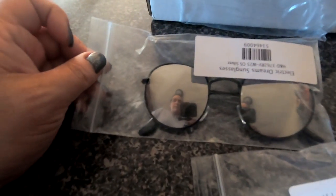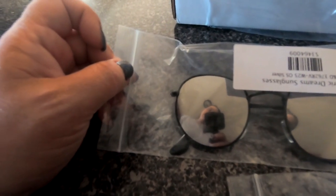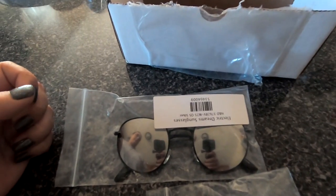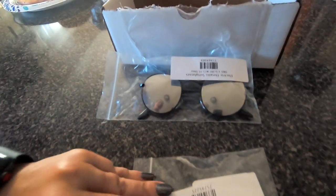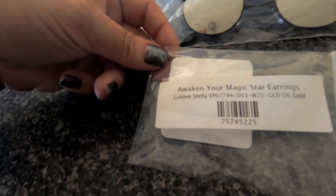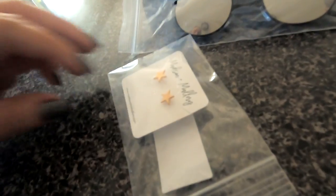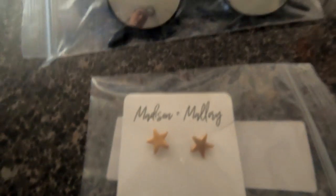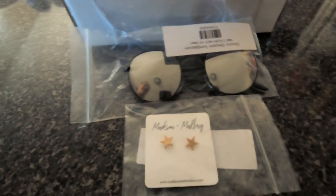Got these electric dream sunglasses in silver. And then I got these Awaken Your Magic Store earrings. And that's what those look like. So I got a pair of sunglasses and these earrings.